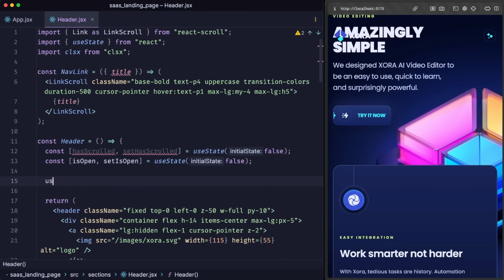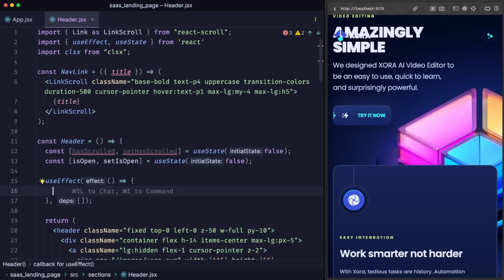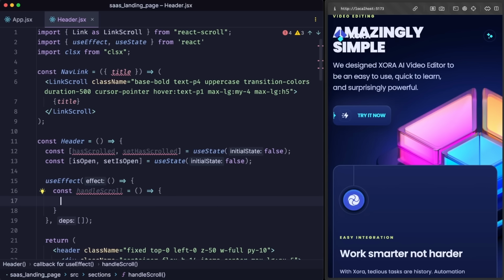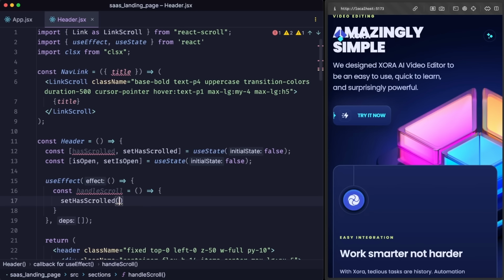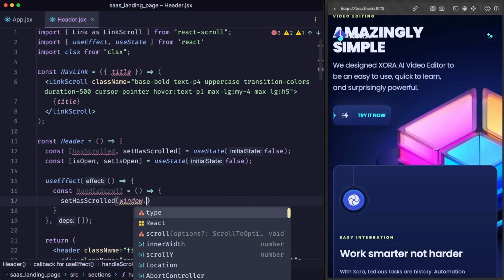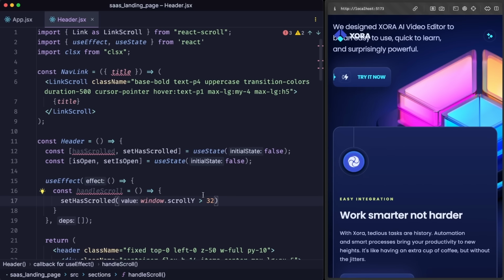Next, I'll add a useEffect. You have to import this useEffect from React, and it's used in a way that you give it a callback function and a dependency array. In this case, I only want to call it at the start. In there, I'll create a function called handleScroll, which is a typical React arrow function. And here, I'll set hasScrolled to true if window.scrollY position is greater than 32 pixels. So if we have scrolled more than 32 pixels, we will set hasScrolled to true.